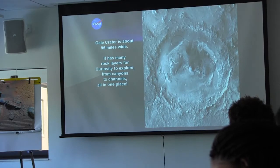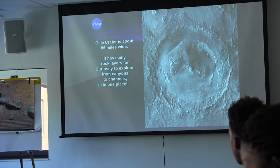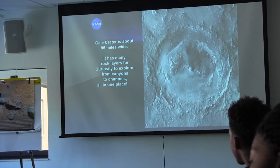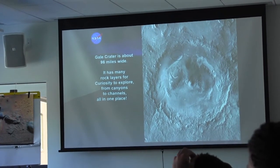So when we send, it takes us $2 billion, sometimes $2.5 billion, depending on how complicated the robot is, to send it all the way to Mars. And you have to decide, where do I want to send it?